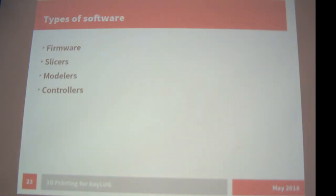So, types of software. In my mind, there are four major types of software, and there's a little bit of overlap between some of them. We have the firmware, which is what goes onto the Arduino or similar control board. That's what sits on the printer when you turn it on. That's what runs the control of the printer.